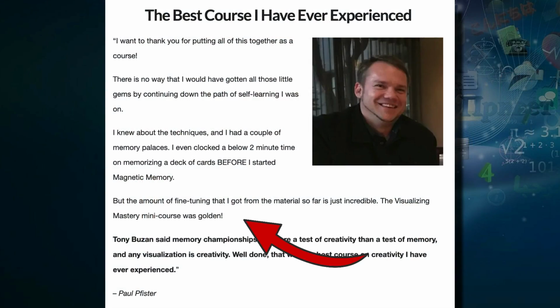Part of what's in there is working on visualization so that you can see images better in your mind or experience them in a multisensory way. I remember a guy, Paul Pfister, if memory serves, he said that in my training, the visualization mastery course was one of the best things for him.